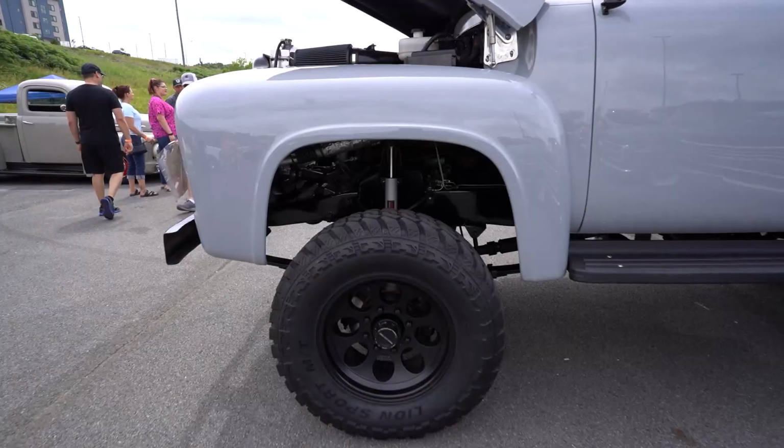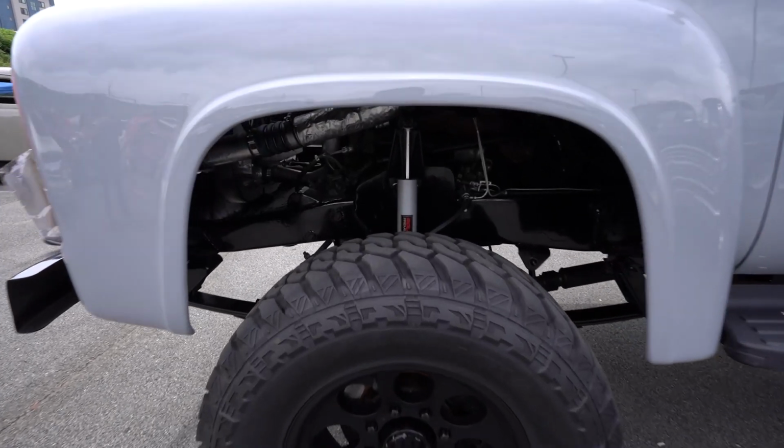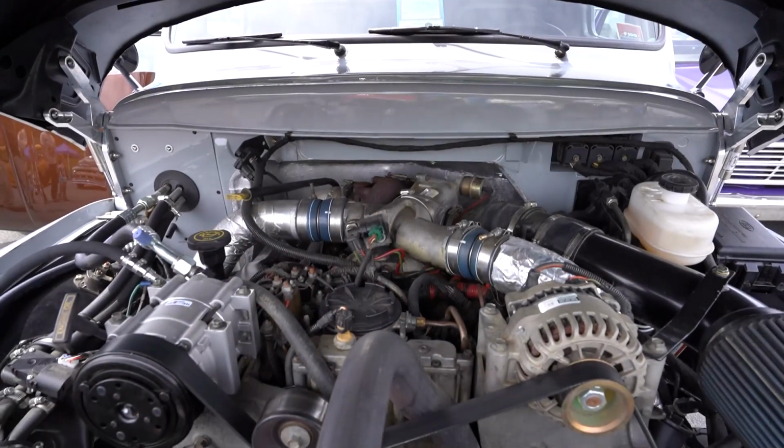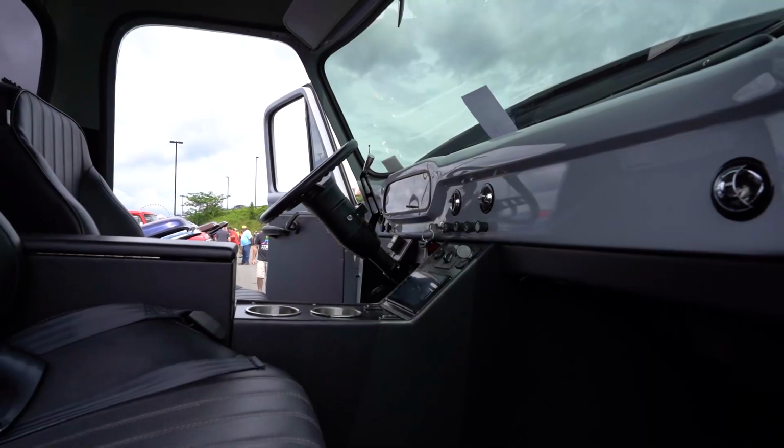Very good job. So what do you plan on doing with the truck? Making it a driver. We drive it pretty much every day, like coming to stuff like this. So how much work did you do to it when you got it from Barrett-Jackson? Well, I had to put new injector cups in it because it was leaking fuel, put new injectors in it.